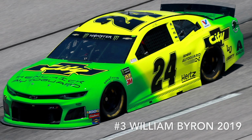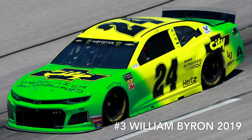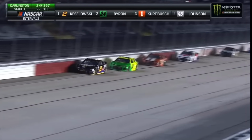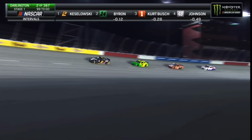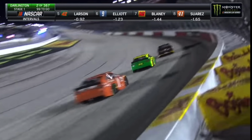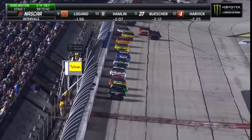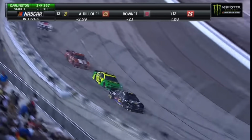Heading up to the podium at number 3, we have William Byron's 2019 throwback to Days of Thunder. The neon colors. All I have to say, I'll say more, but the neon colors under the lights is perfect. There's a reason that even 2 years later, people still love putting pictures up of this car, love racing it on different games, and just all around want more of this.